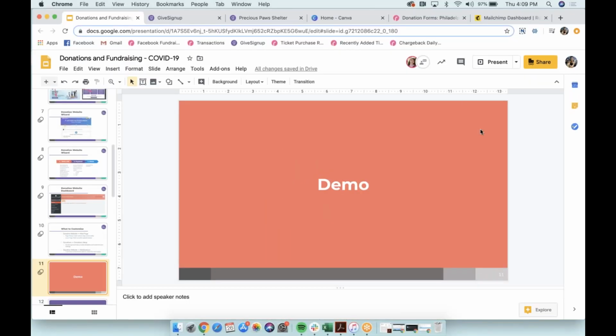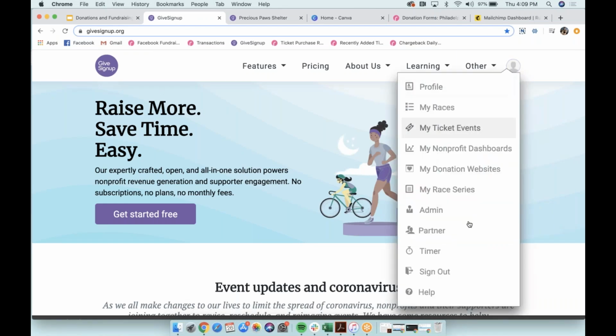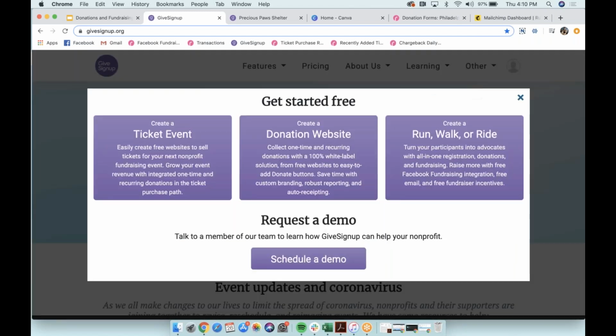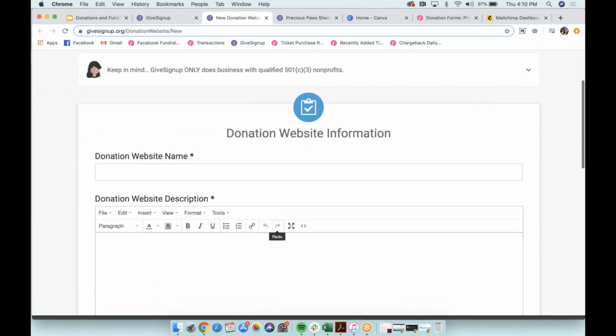Okay, so I'm going to leave my slides for a minute, and I'm going to go into a quick demo of what this looks like. So this is GiveSignup.org. Again, you can log into your RunSignup.com account. If you're a new customer, you can create an account. You're going to click the purple Get Started Free button, and that's going to pop up with different paths that you can take. So the one that we're going through today is create a donation website. So you can click on that, and that brings you into your wizard.